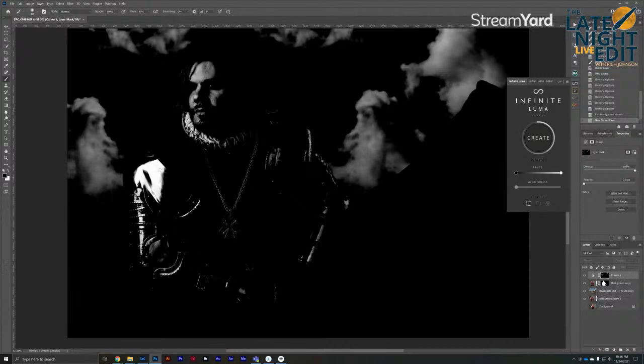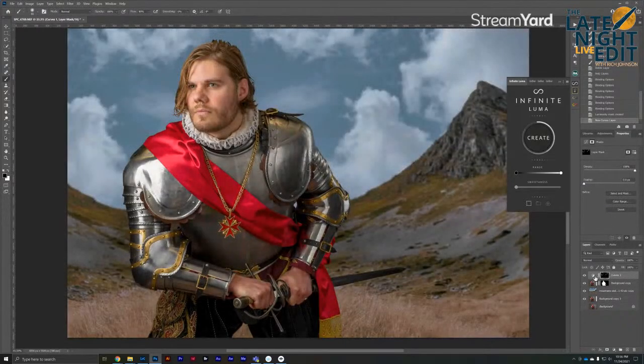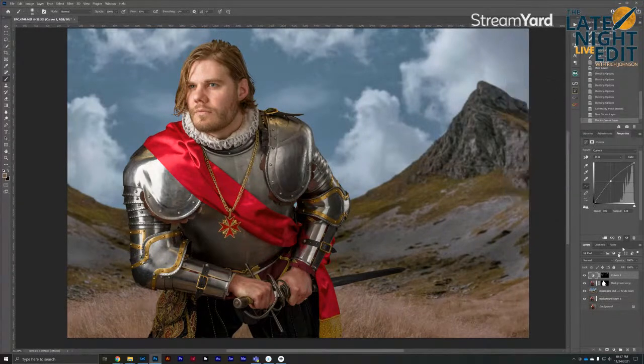Now, in here, you have to be careful because these will get overexposed when I adjust this. So next I'm going to go here and start bringing that up. I'm focusing mostly on his face here. Always turn your layers on and off to see what the adjustment was that it made. That looks pretty good.